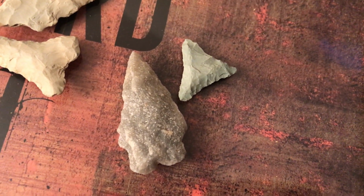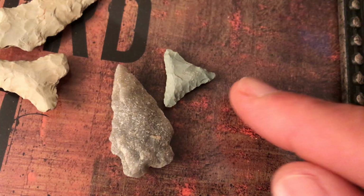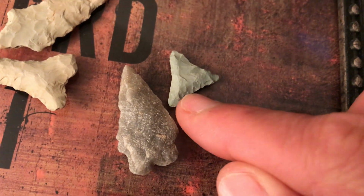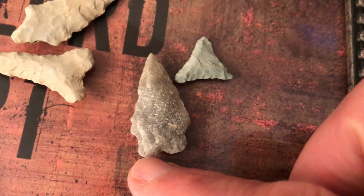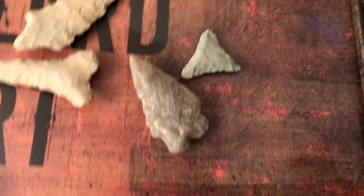Now, this is probably the youngest piece on my whole board, as many of you know already, a true bow point. Here's an older piece, LaCroix sugar quartz.